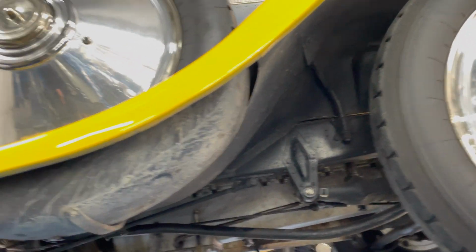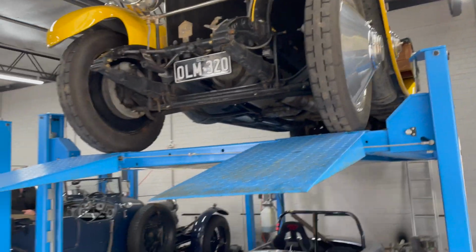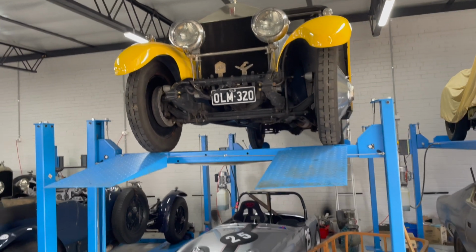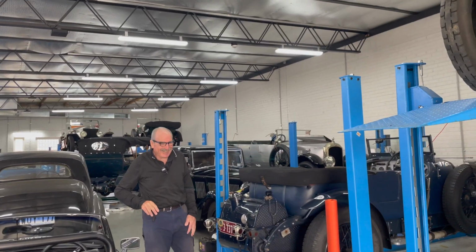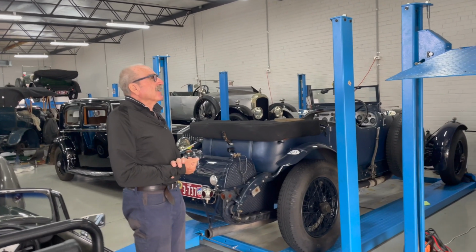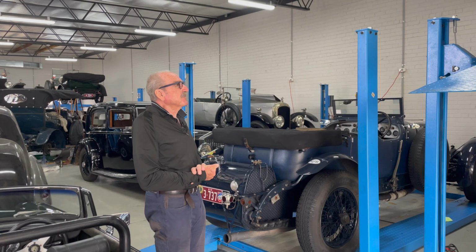So how many are still in the Ute body in Australia now, and presumably a lot have been converted back to body? Most of them have been converted back. Oh, I really want to. I bet people's jaws drop with this one. I saw it down on the Mornington Peninsula, and before he went to South Australia, yes, it was attracting quite a lot of attention.